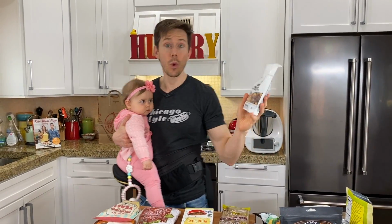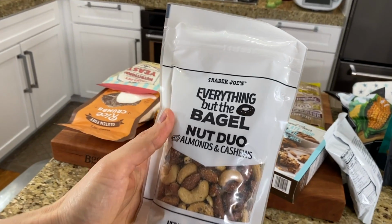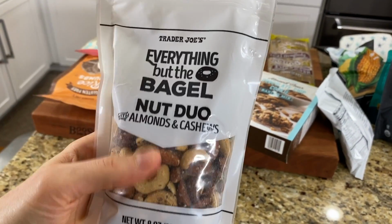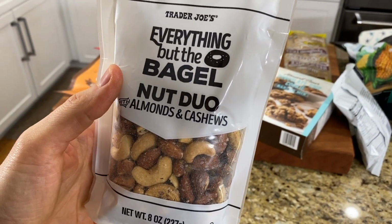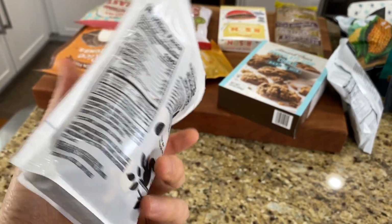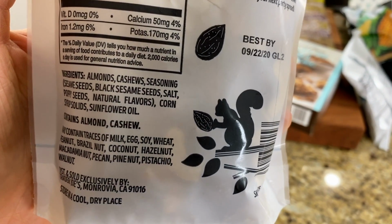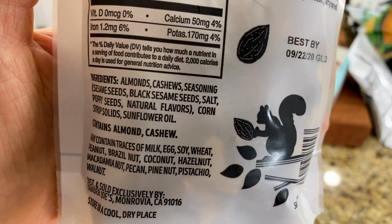They just hand wrote the sign for the price for this. Everyone loves the everything but the bagel seasoning at Trader Joe's. They have other products now, including everything but the bagel nut duo. Here's the deal. Don't get seduced by this because all you have to do is read the ingredients. And sure, it starts with almonds and cashews, and then read what's under the seasoning.